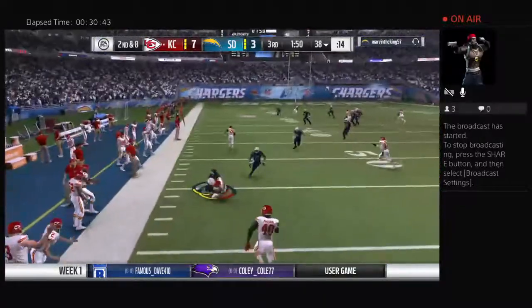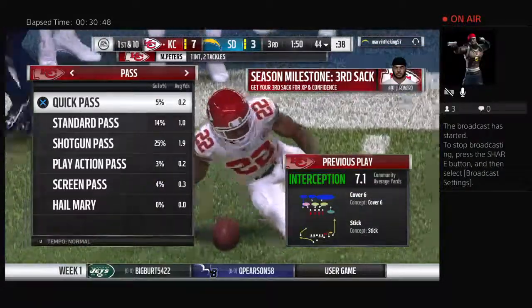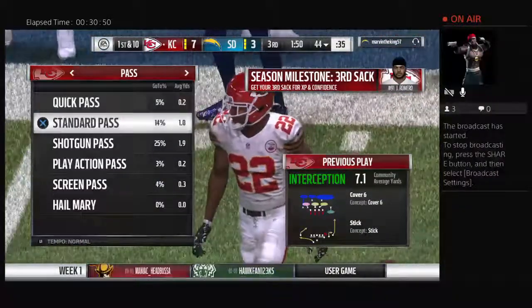Trying here for Bryant, and it's intercepted. Picked off by the Pro Bowler, Marcus Peters. And his guys will take over at their own 44-yard line.